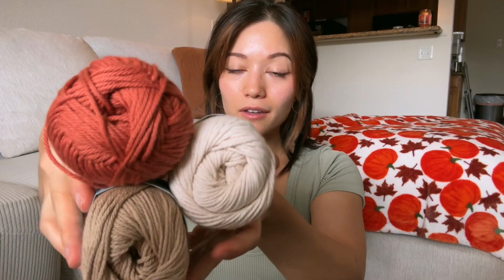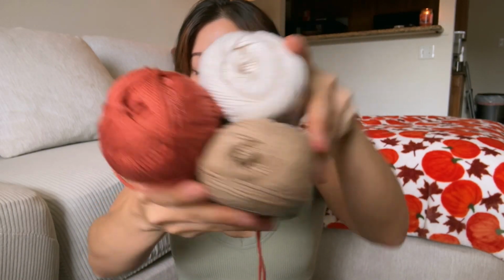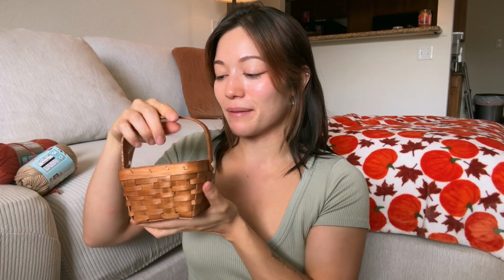Home, and I just wanted to do a mini haul of some of the craft items that I got from Hobby Lobby. I wanted to share them because I'm going to be using them the rest of the vlog. These are the yarn colors that I got for my project. These are 100% cotton, so I'm excited to use these, and I just love these colors, like if you can tell. And then I got this mini basket, which is just so adorable. It's perfect for like a mini pumpkin. So that's what I'm going to be making and placing in here for a friend, and I'm gonna give it to her as like a little gift.